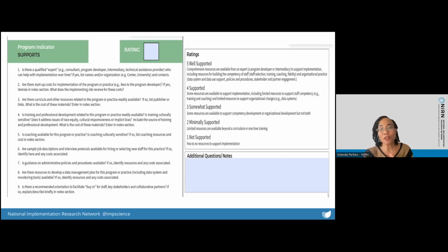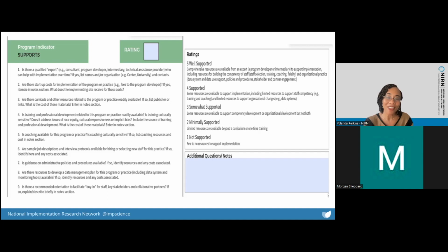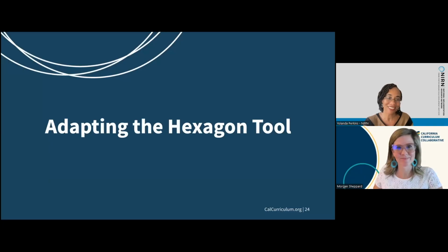So instead of rejecting a program or practice because some indicators are rated low, the team should consider if it is possible and worth it to strengthen those lower rated indicators. And if so, then they can use that information to develop implementation action planning steps. So now I'm going to turn it over to Morgan to explain how the hexagon tool was adapted.